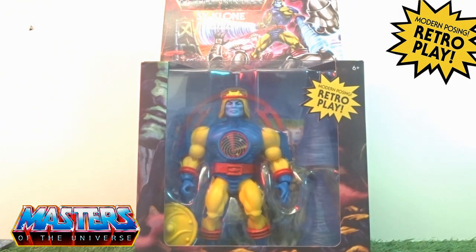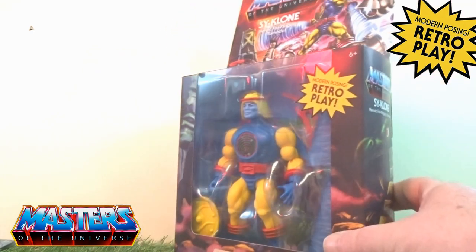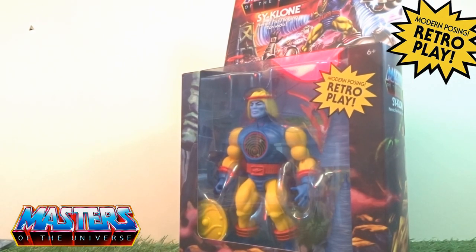I think the next one we are going to see from Mattel Creations is also going to be Extendar. By the time I put this up online, he may already be that online exclusive. I also believe that at the end of 2024, we will end up seeing Nightstalker on Mattel Creations as well. So again, keep an eye out for that one. But let's crack this guy open and take a closer look.